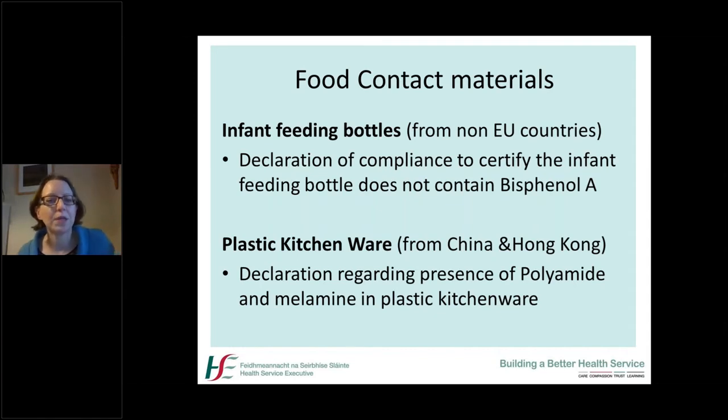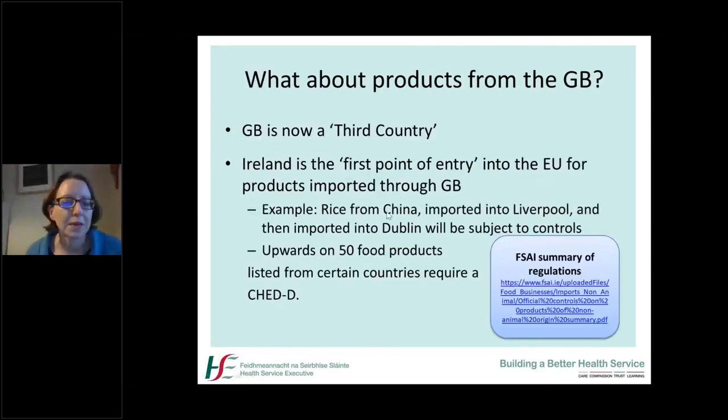Products from GB, which is now a third country, and we are first point of entry into the EU. For example, if rice is from China, that would be coming under an increased control for us. If it's imported into Liverpool and then imported into Dublin, it'll be subject to an official control from our side.